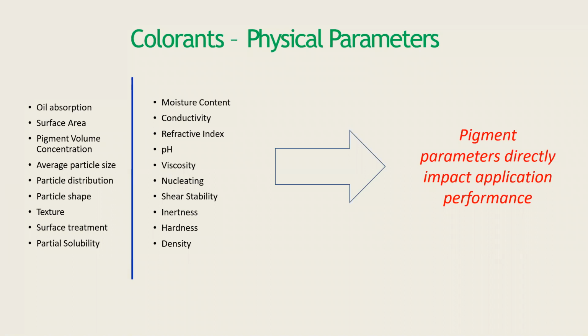As I said earlier, Sudarshan is in the plastics, coatings, and inks application areas, and we have a lot of color indexes in each of those areas. The physical parameters for those pigments in each of those areas will be different, and they may help in your application, or they may be a deterrent. So it's good to know what your application requires for that end result, to get the best out of your application as possible.